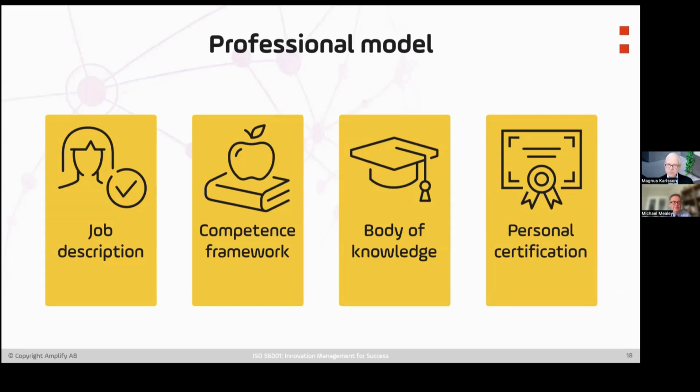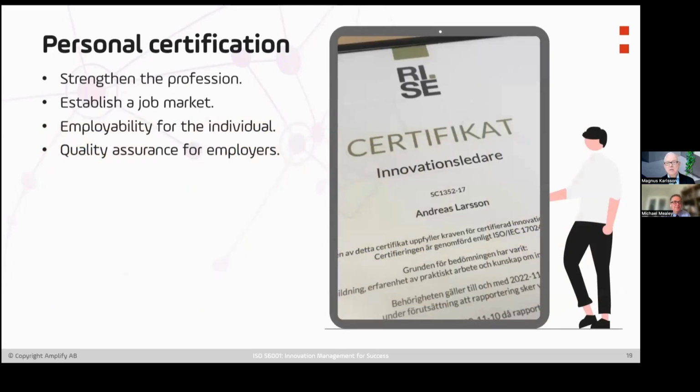And finally, personal certification that can be attractive to individuals so that they can demonstrate their competencies and capabilities, and it will help to strengthen the profession. It will establish a job market, and it increases the employability for the individual. And if you're going to hire such a professional, you know that they know how to do the job. So we do see that personal certification in the space of innovation management is emerging.